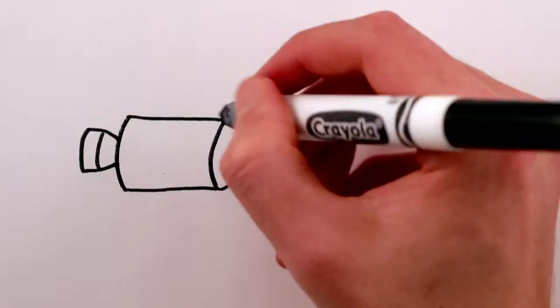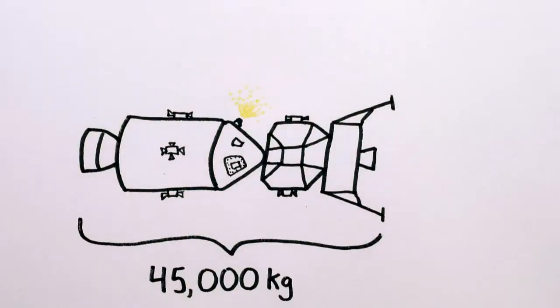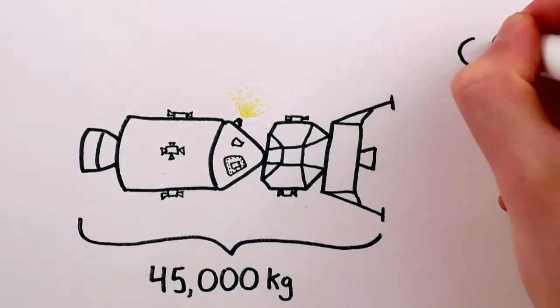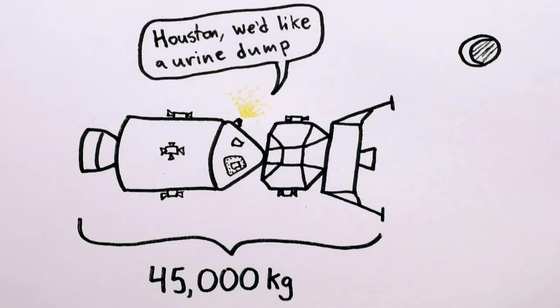And if you think about it, anything you're throwing off your spacecraft is going to change the trajectory of your spacecraft. In the case of a few hundred milliliters of urine and a 45,000 kilogram spacecraft, you might only change the velocity of the craft by a few hundredths of a kilometer per hour. But over a 3-day trip to the moon, that's enough that you have to let Mission Control know when you stop to use the facilities.